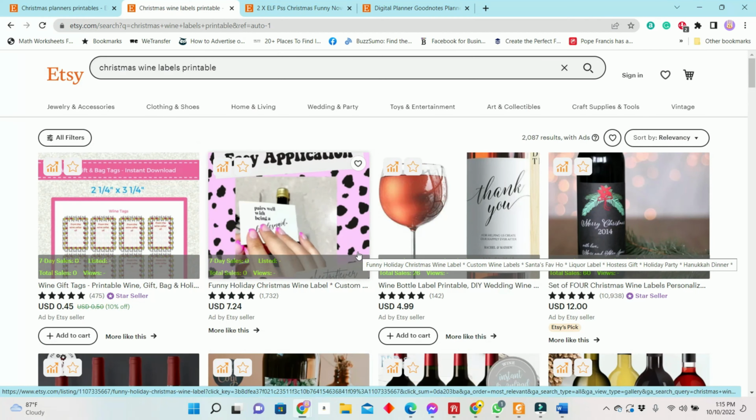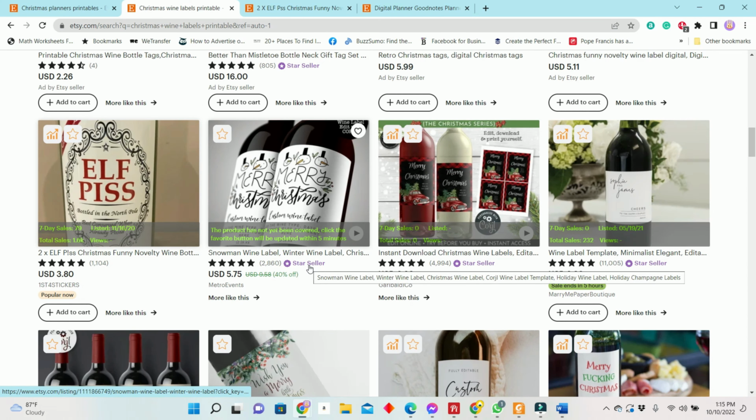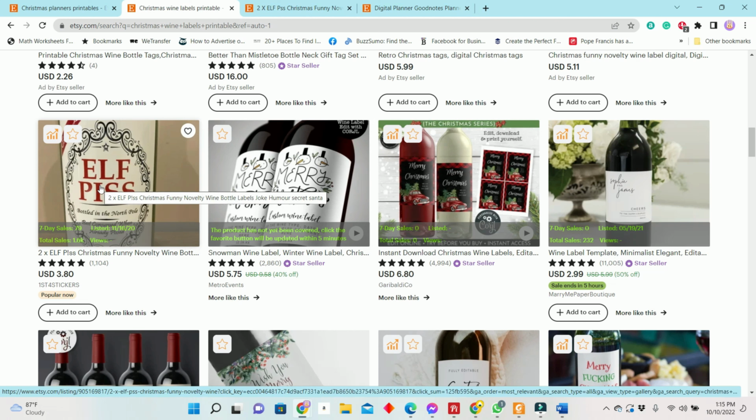Item number 2, we have Christmas wine labels, and these are definitely a hot seller, guys. These are beautiful and can be personalized as well, so you need to keep that in mind. Next we have Christmas wine labels, and I would like to jump to this one because I already did the research. We have Elf Piss, and yeah, this one's a bit funny.